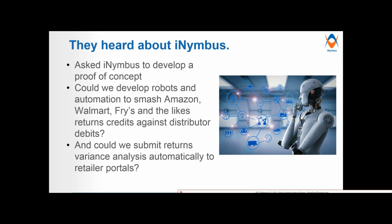So they not only wanted to do the returns variances, but they also wanted to make sure that it was submitted in a timely manner. So they had teams of people doing the returns variances and then uploading it into the retailer portals, because now the retailers are making you do their work and cutting that timeline, like I mentioned earlier on.